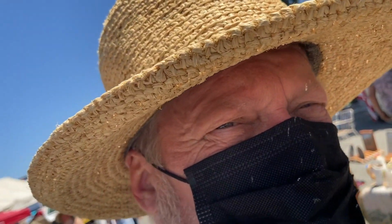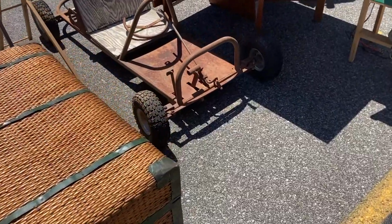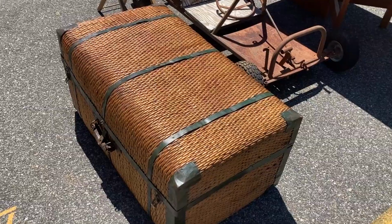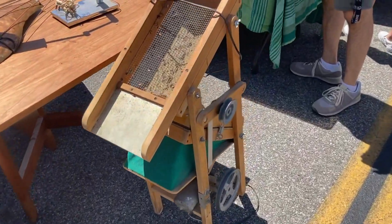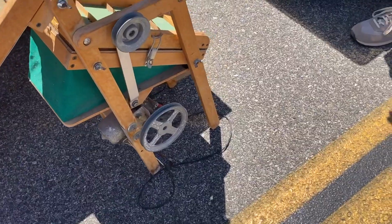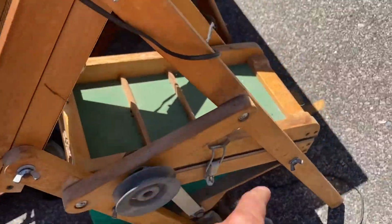Oh no, I just saw the first thing that I really want. And we'll see what price it is. That wicker chest is really neat. And then this looks like a dry washer for gold. Runs off a 12-volt battery. And the belt, missing the belt. Instead of using water, it's just dry dirt.